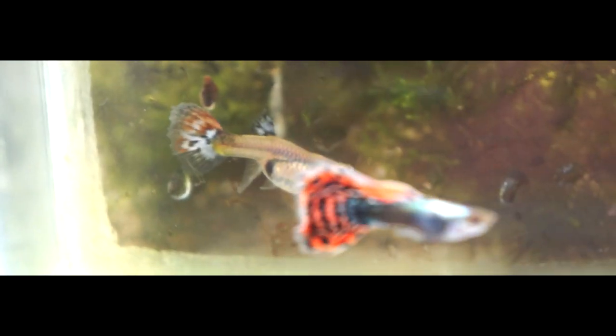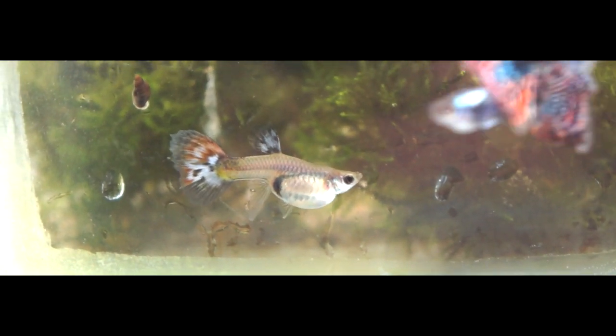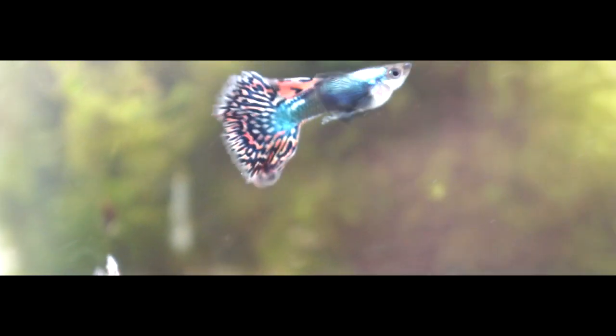Humans are not the only ones who can develop a bent spine. Unfortunately, fish can too. In fact, among guppy fish, bent spine syndrome is a common disease. Guppy fish are freshwater fish that are available in many colorations, and we all know that. They have beautiful flowy tail fins and are an excellent choice for novice aquarists because of their hardy nature.